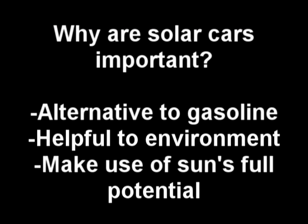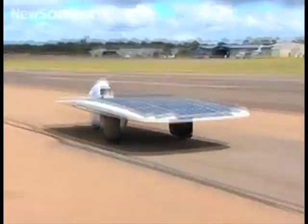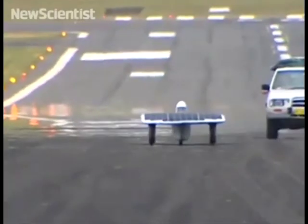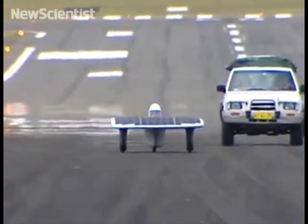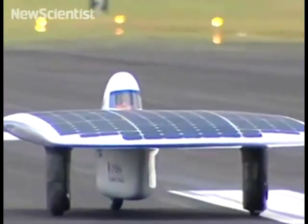Why are solar cars so important? They provide an alternative to gasoline, are helpful to the environment, and make use of the sun's full potential. In this day and age, with gas prices so high, it's important for individuals to find a way to fuel their vehicles with something other than gasoline. Solar cars can be the next great alternative.